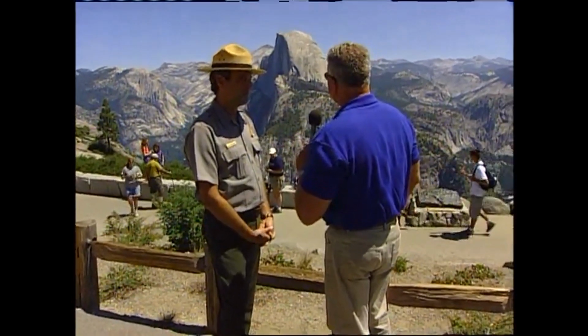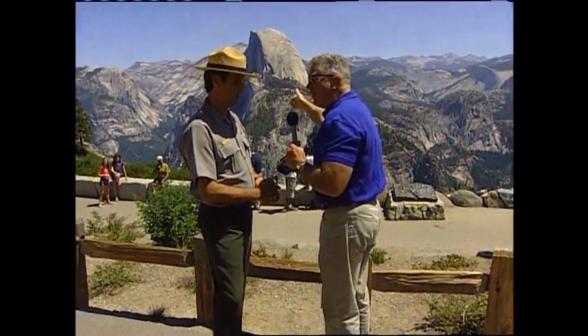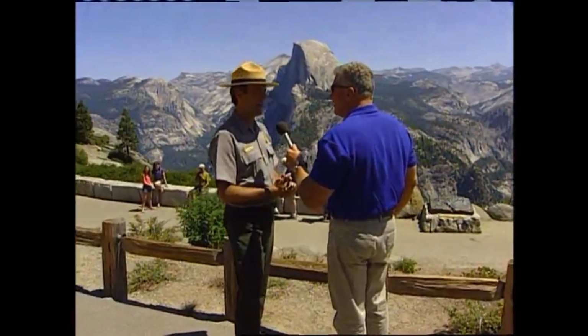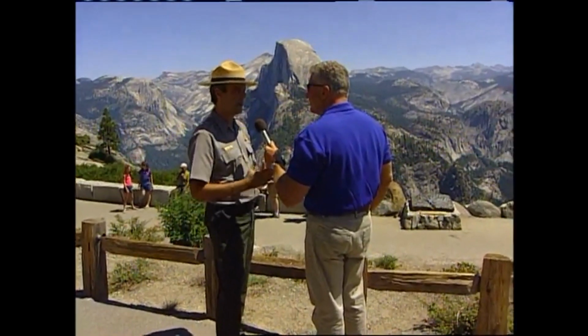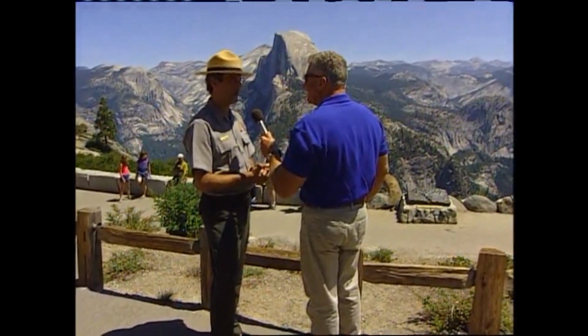And how did it get the name Half Dome? Well, just basically by its shape. A lot of people say, well, it's kind of a dome, and as a glacier went through, it's basically sheared in half, hence the name Half Dome. So the glacier, when it went through thousands of years ago, literally just sheared off the side of that huge piece of granite. Exactly, and if we look at the formation of the valley, Half Dome and other features are good evidence of the glaciation and the movement through Yosemite.